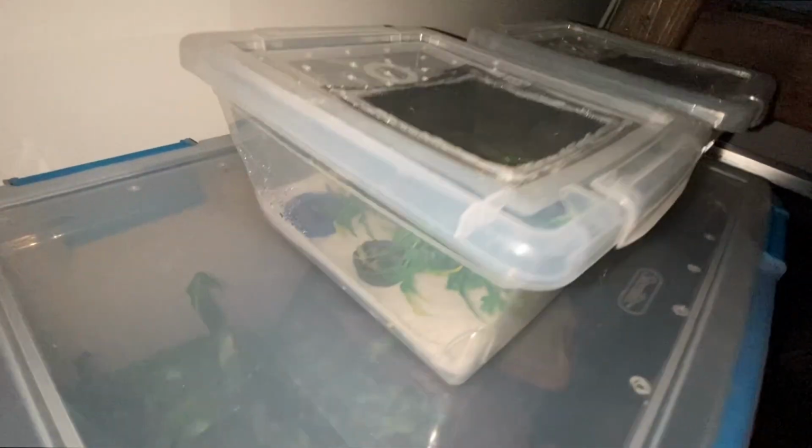There, you've got to see a baby leachie eat. I see you watching one eat. Sorry, buddy. Do your thing.